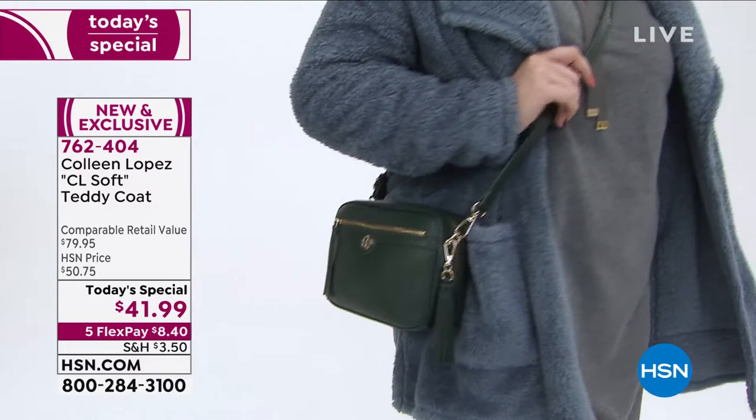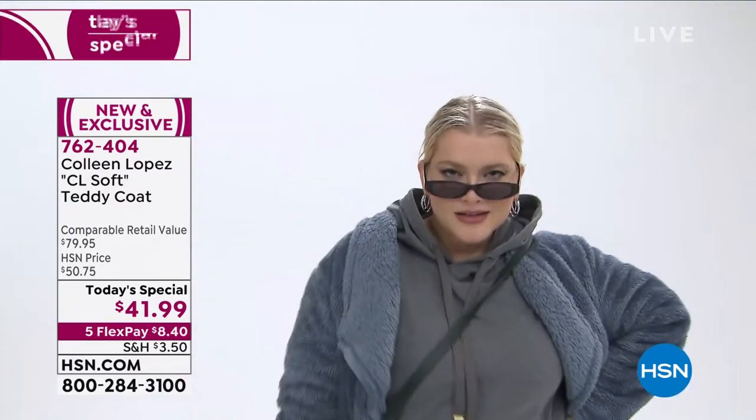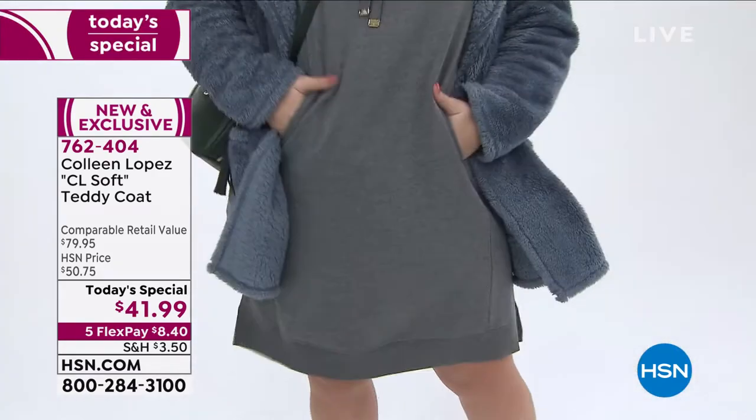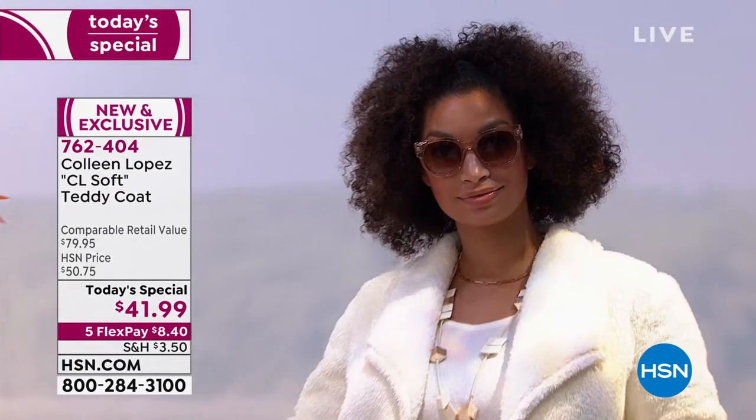So to me, this is half cardigan because you have the ease of a cardigan, the roominess of a cardigan, the coziness of a cardigan, and then you have a little bit of structure for a coat. So that's why we call it the CL Soft Teddy Coat.